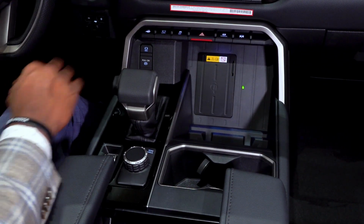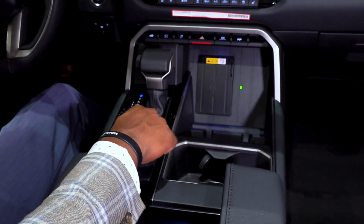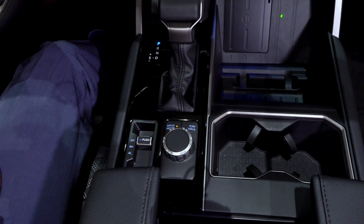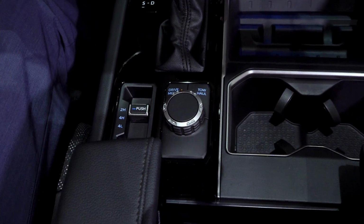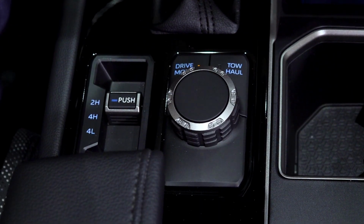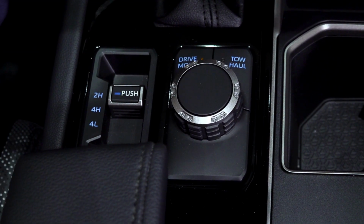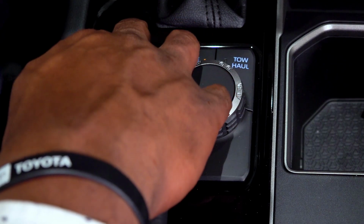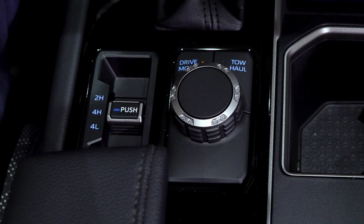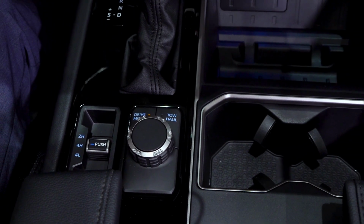Now, just behind the shifter here, we're going to have different drive modes that we can select. And at the push of a button here, I can change a little bit of the behavior of the vehicle based on what I want to see. And we can engage our tow haul mode as well. And as you can see, our new 4-wheel drive select is quite easy to go from 2-wheel to 4-wheel, and then even engage 4-wheel low. We'll put it in a lower gear and get to really use all the power out of this twin turbo engine.